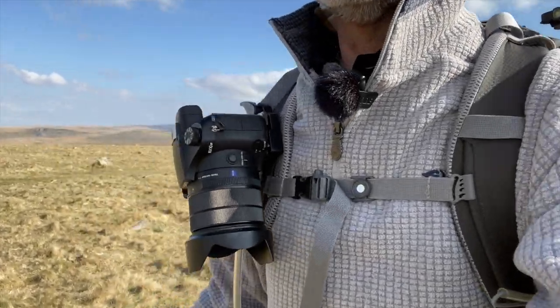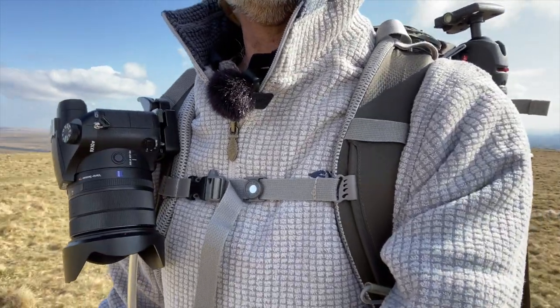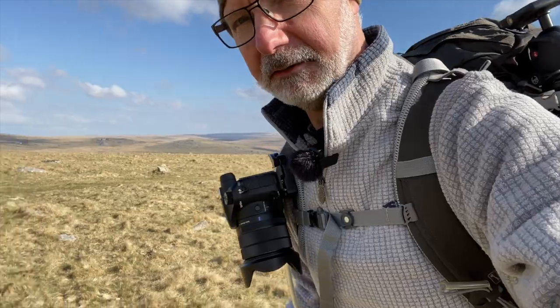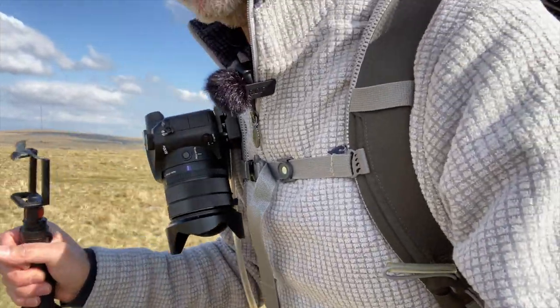Let me introduce you to my little camera gizmo here. And I've got to say, this is working really well. I have tried other proper, so to speak, camera straps or strap mounts for cameras in the past to mount on my rucksack strap. And they've just been so uncomfortable. It has really not worked out.